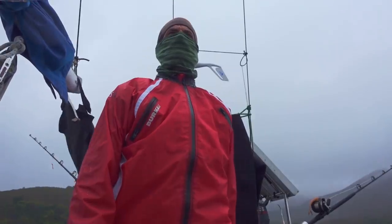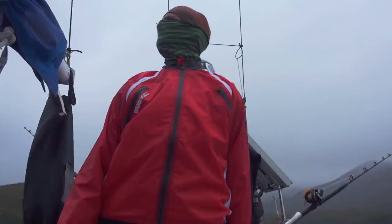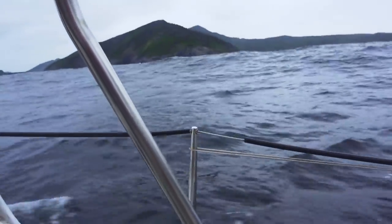We'd set out early in the morning, motoring our way out of Port Davey in the calms, so that we could use the forecast westerly winds for our return passage.